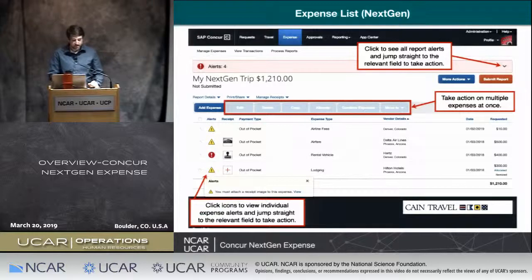And now you can click on the icons to view additional information. So if you've got an alert, you can view that alert there, and you can see there's a little view link next to it, and again that'll take you straight to the field or item requiring attention. And if there's a comment, you'll see a little comment icon. You can click on that to get a view of the comment right there without having to jump into the expense.